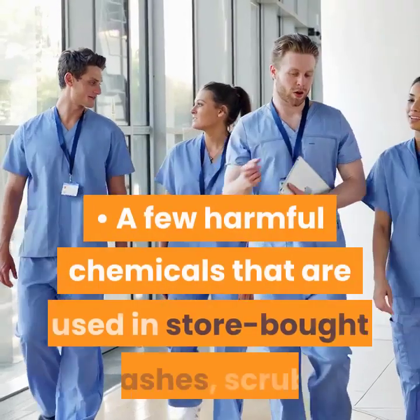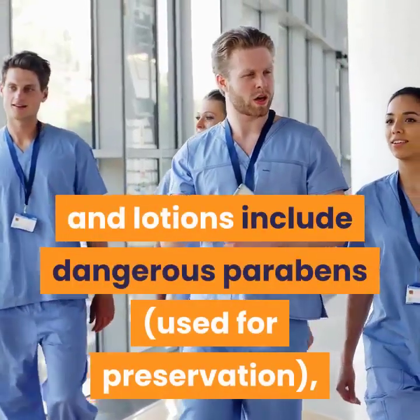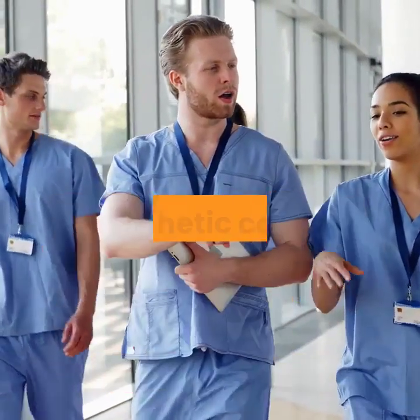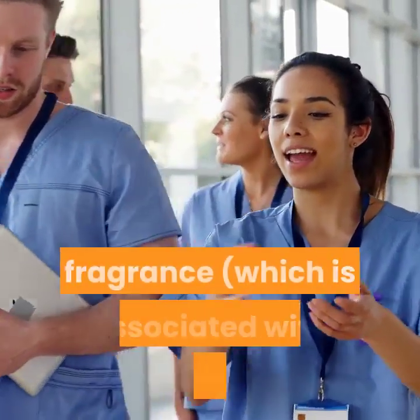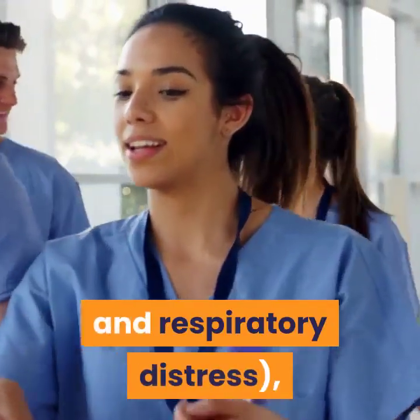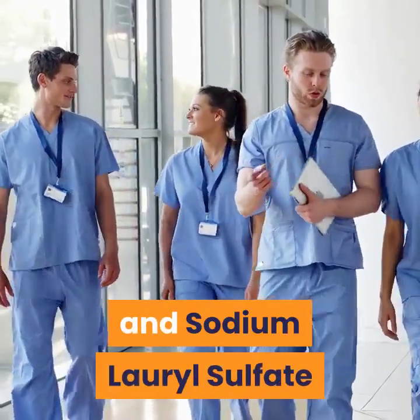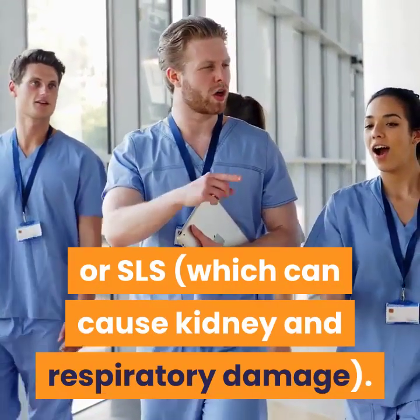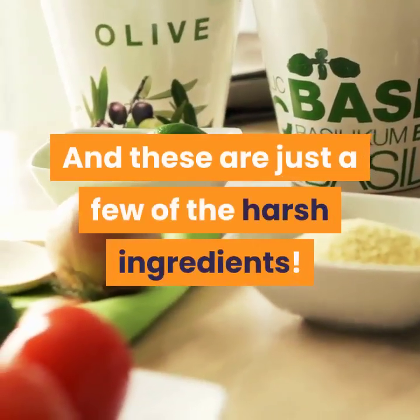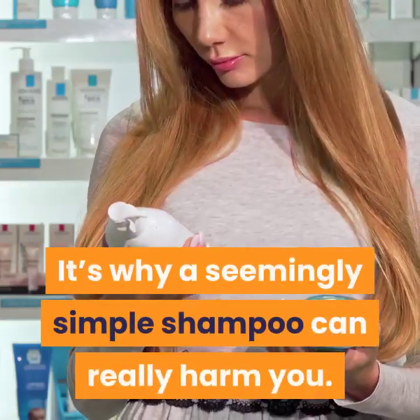A few harmful chemicals that are used in store-bought washes, scrubs and lotions include dangerous parabens, used for preservation, synthetic colors derived from petroleum or coal tar sources, fragrance, which is associated with allergies and respiratory distress, toluene, which is also used to dissolve paint, and sodium lauryl sulfate or SLS, which can cause kidney and respiratory damage. And these are just a few of the harsh ingredients. It's why a seemingly simple shampoo can really harm you.